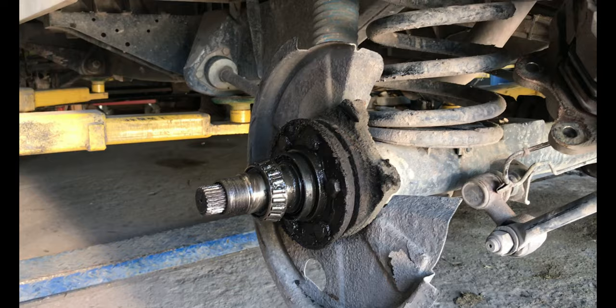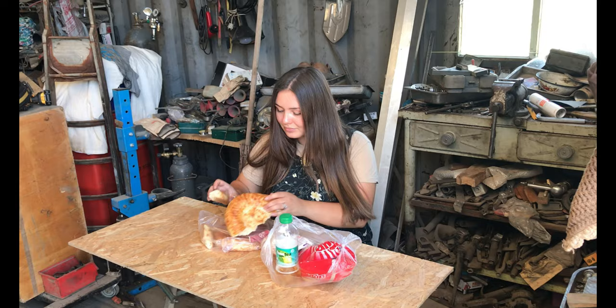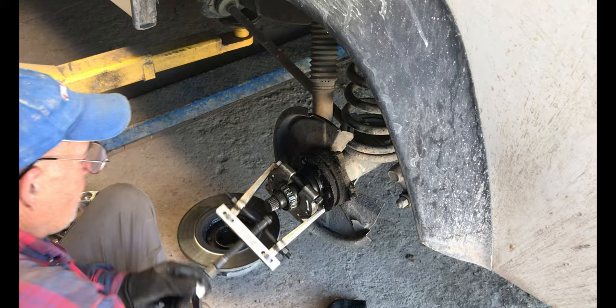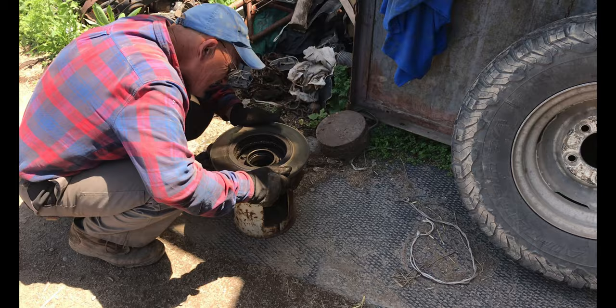So he's taken the hub off, and it looks like the bearing's stuck, so I think he's going to try and get it off now. The bearing must have warped really badly, and it's kind of just stuck, but it's coming off now. We've got to knock out the races so that the new bearings and races can go in.